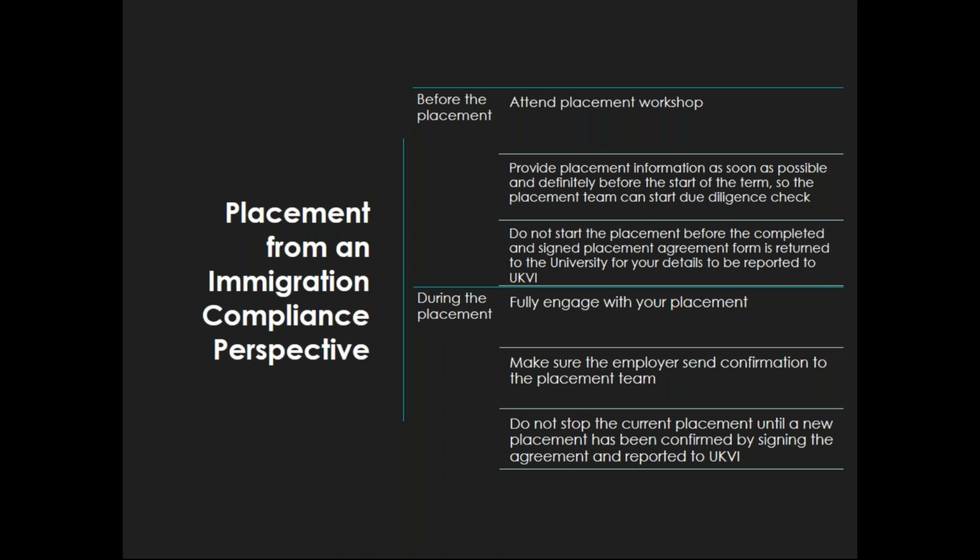And lastly, if you have any problems or issues with your current placement or the placement that you have agreed to attend, please do not just leave it because you think there is an issue. Please get in touch with the university's placement team to ask for support and tell them what has happened. You can only stop one placement when you have a new placement confirmed and we have said, yes, you can go ahead. So those are a few very important things that you need to make sure you do during your placement, from an immigration compliance perspective.